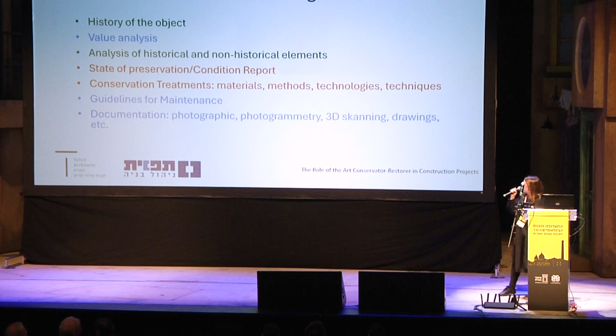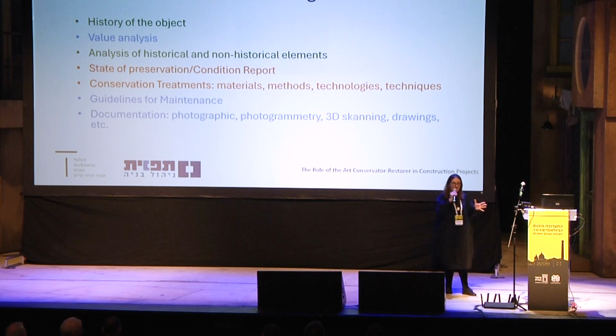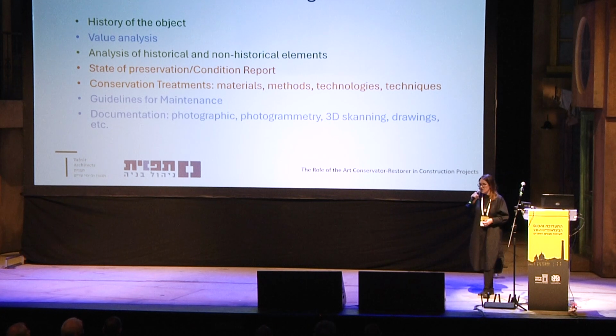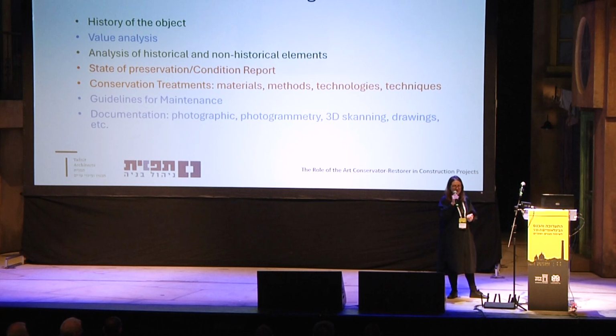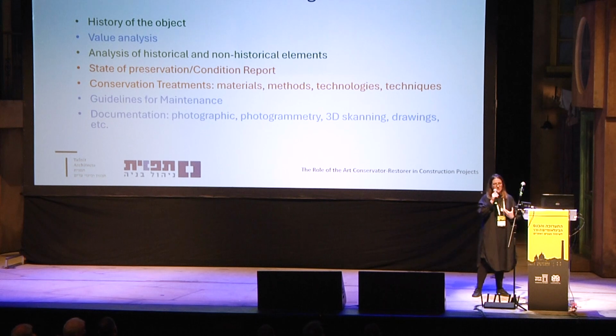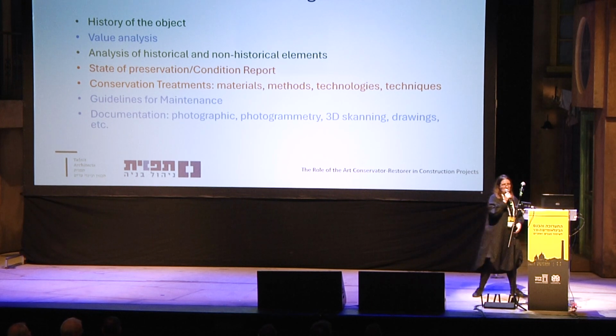And again, I marked with colors the elements that I found that are done here very, very well. In blue, there are the elements that are addressed, but in my opinion, not always thoroughly enough. And in red, there are elements that I never found prepared well in any project that I saw here. And this is, as I said before, the condition report or the analysis of the state of preservation and then the instructions, very detailed instructions of conservation treatments that give you the materials that you should use, the methods, the chronology of the treatment, etc.